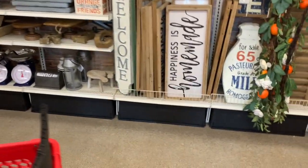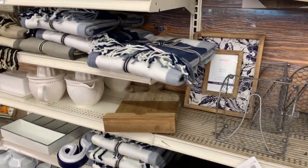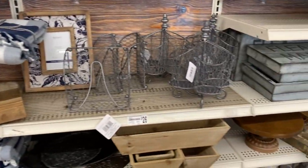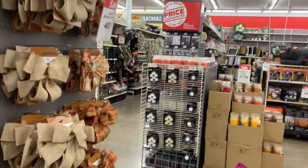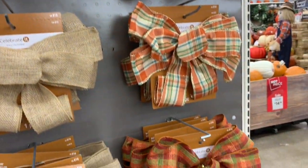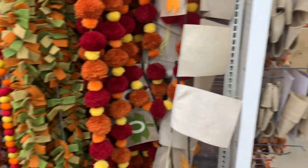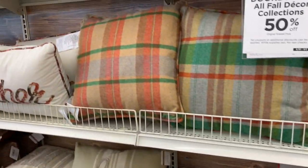And then we come over to the home decor fall stuff, and just oodles of this. Look at, there's even some fall blankets that you can use. All fall decor collections are 50% off. I mean, there's a ton of stuff here. Just a ton. All the fall ribbon and bows are 40% off. Look at how adorable this stuff is, you guys. The garland, 50% off. Look at all this. Pillows, because it's part of the fall decor, is 50% off.